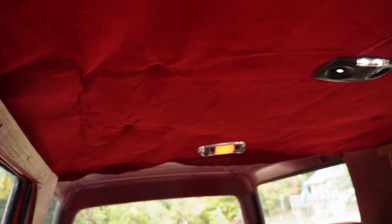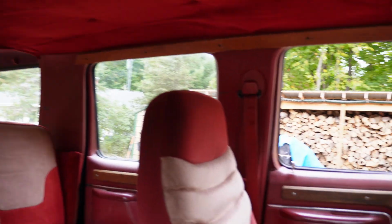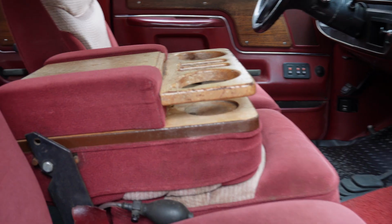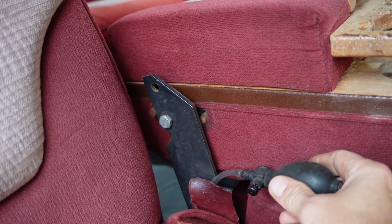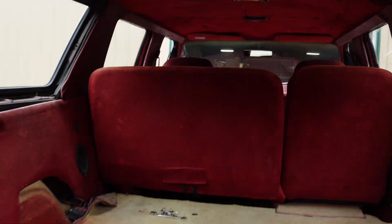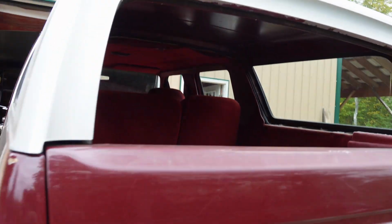Let's see, the headliner, I think overall turned out really nice. All the trim is back in, the door panels, all of it, really nice. And this thing's got, I'm guessing this is a lumbar pump for the back seat here. Pretty neat. Didn't find that until I was vacuuming out. I'm gonna leave the back torn apart for now, because the next part of this project is going to be to pull this topper. That's not happening today though.